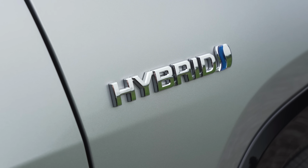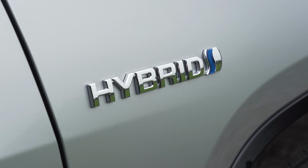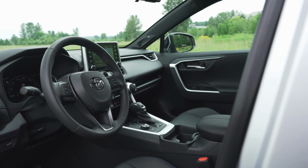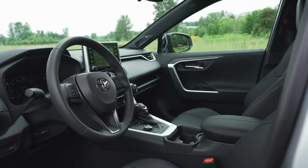The XSE Hybrid starts at $33,700. As you see it here, you're looking at $37,324, including destination.